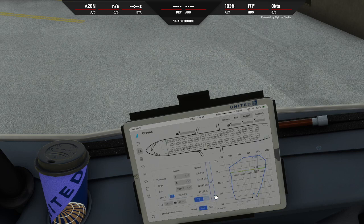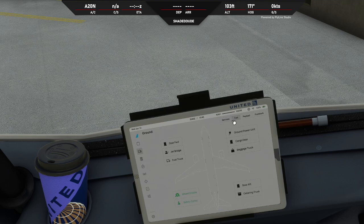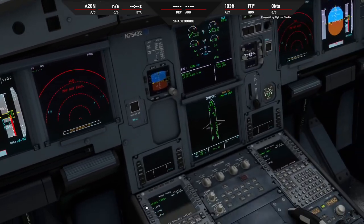Let's get the payload started up here. Let's start getting that filled in. Same thing with the fuel. Let's try and get that filled in as well. On the taxi here, we're gonna ask for some clearance in a second. Let me get down here.